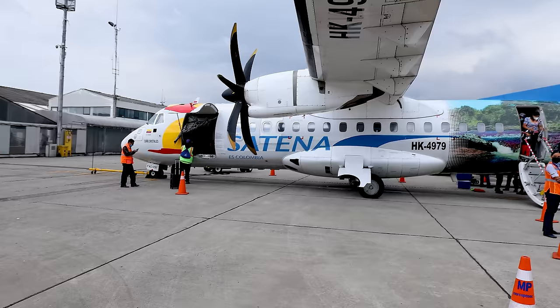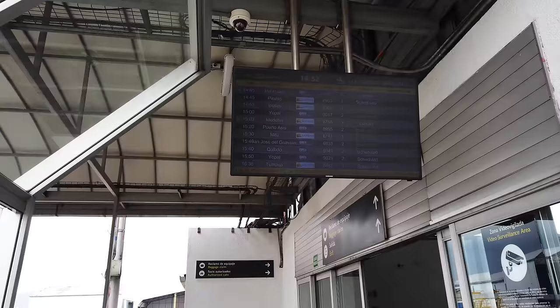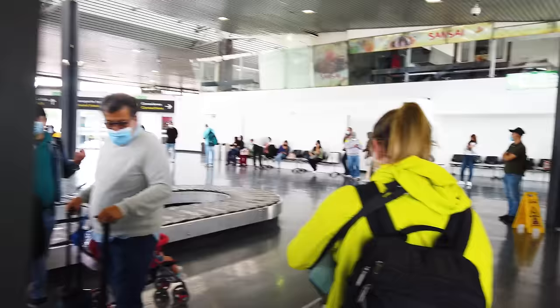The terminal is fairly small, with short walking distances, and the luggage arrived at the belt promptly. Considering that SATENA isn't all that much more expensive than flying Avianca or Latam to José María Córdova International Airport, the time savings are just phenomenal. A small, quick-to-pass-through terminal in the middle of Medellín, a quick flight and an easy-to-navigate terminal upon arrival, that's honestly the best way to travel between Medellín and Bogotá for me.